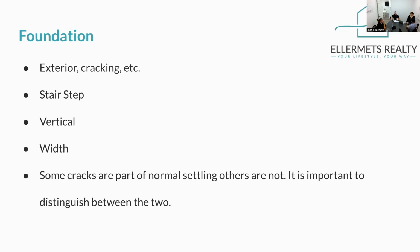If it's just a crack, and you can't even stick a dime in it, then that's just a crack. Welcome to Florida. It could be in the stucco. It could not even be in the block whatsoever. But now if you can take a quarter and put it in there, that's a problem. A quarter is typically, well, it used to be almost an eighth of an inch thick, now it's a 16th. So it all comes down to the width of that crack as far as if it's an issue or not.